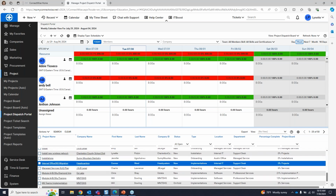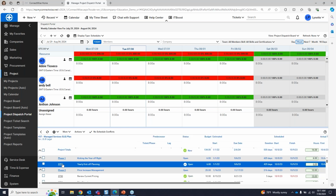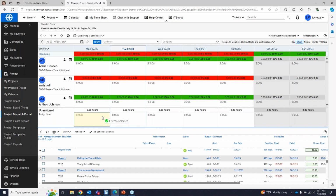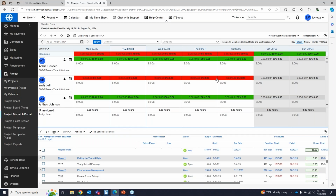Find our tickets. Get into our project, and we can take any of these tickets and just drag them right up here onto the calendar for somebody. Put in that time, we can see their availability and know exactly what we're looking at here and when they have the time to do it. And then we can update our Gantt chart and go look at the schedule from our project itself.